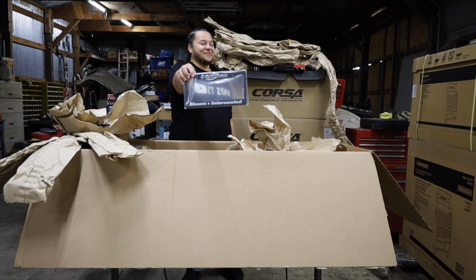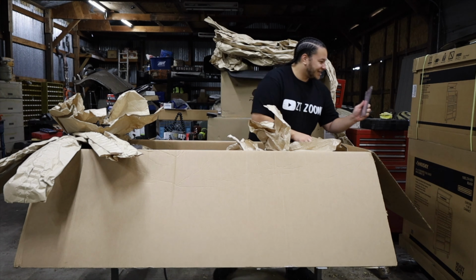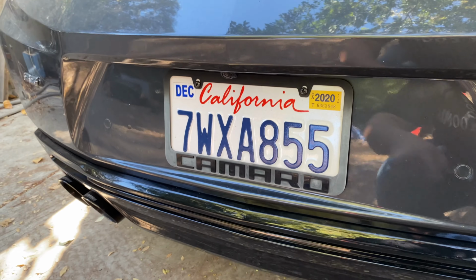This is too dope. Blown and intercooled. You know I'm putting that on. Look at this plate, you guys. I got it. It's all faded. It's still black at the top, and then as you go down, it just faded from the sun. Good looking ProCharger. You know just what your boy needs, man.